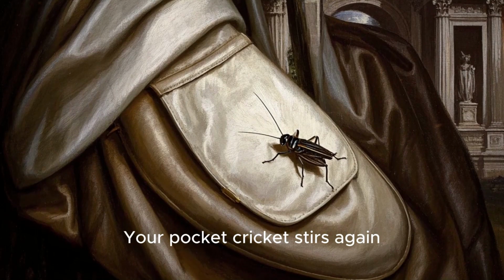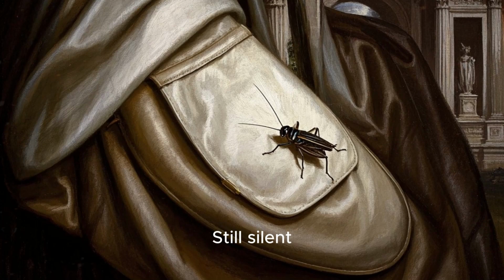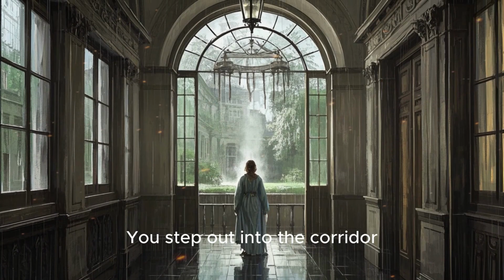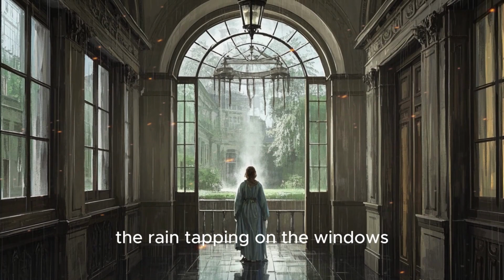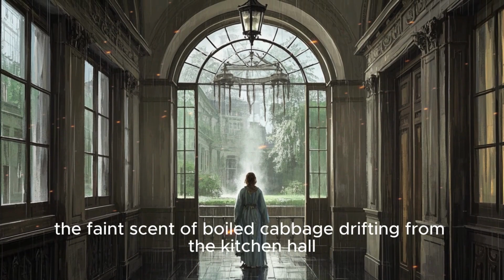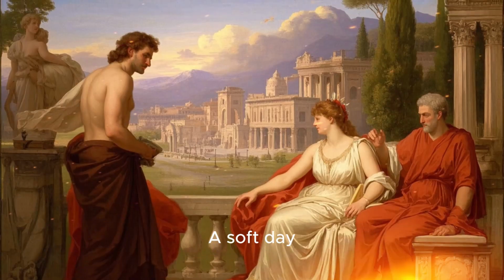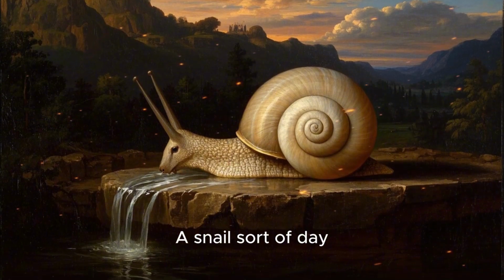Your pocket cricket stirs again. Still silent. Still warm. You step out into the corridor, the rain tapping on the windows, the faint scent of boiled cabbage drifting from the kitchen hall. It's a slow day, a soft day, a snail sort of day.